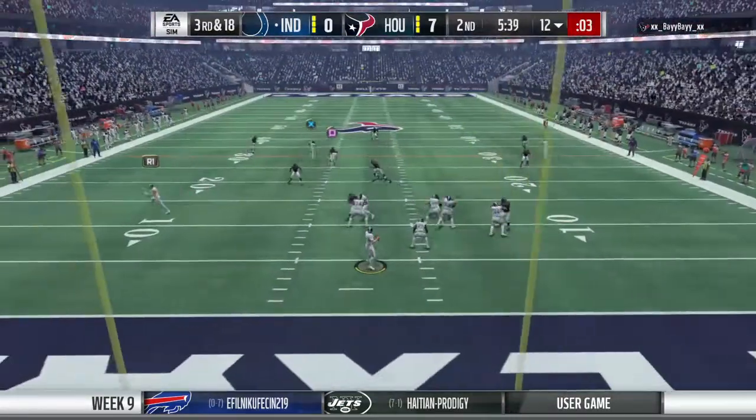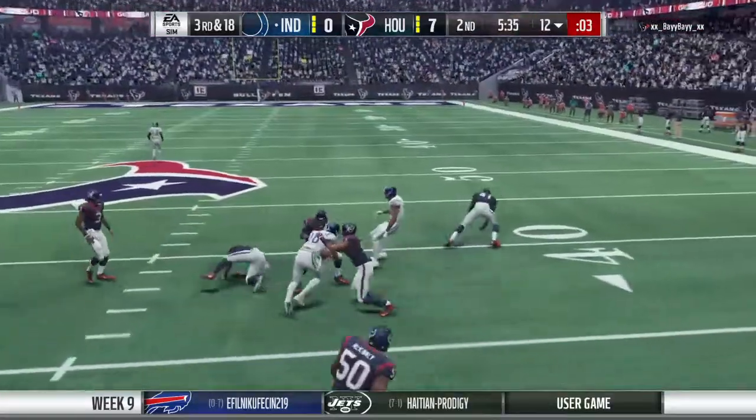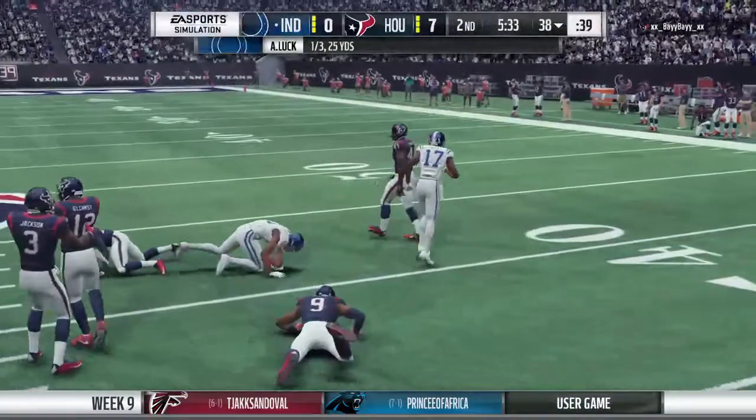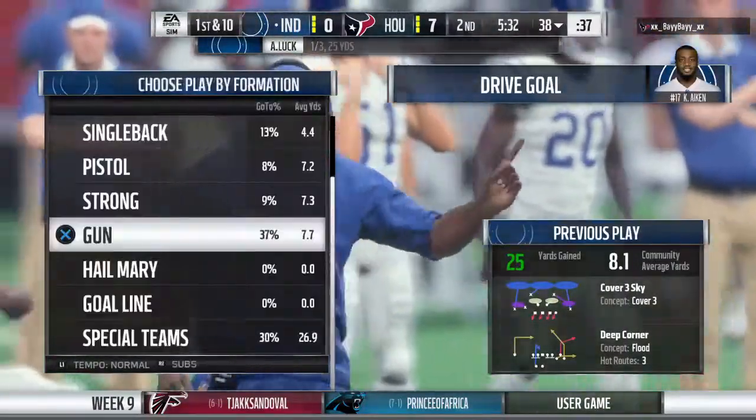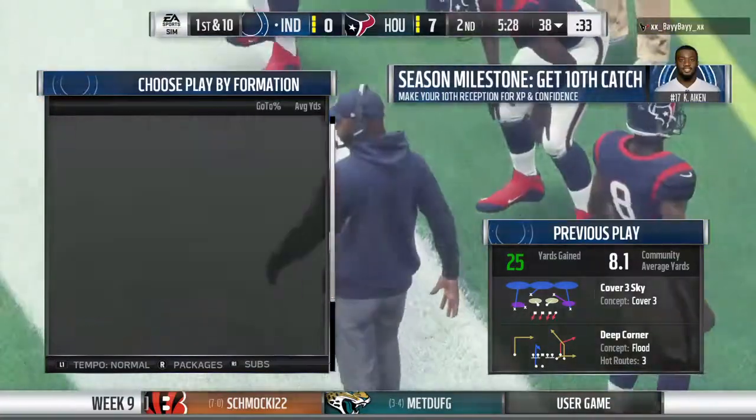From the gun, here's Luck. And he's got Moncrief. And he's going to have the first down at about the 38. A really nice gain of 25 yards.